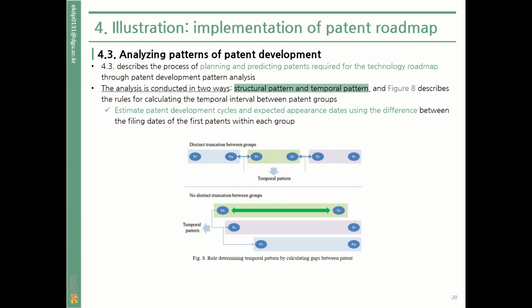This step describes the process of planning and predicting the patents required in the technology roadmap through the analysis of patent development patterns. The analysis is conducted in two ways, structural and temporal patterns, and Figure 8 describes the rules for calculating the temporal interval between patent groups.